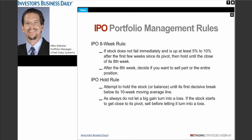So the next thing is, after that 8 weeks, you're really kind of on your own. You've got a choice. You have to look at it. That's where you have to analyze the stock and say, do I want to lock in all these gains, or do part of them or none of them? And we're going to walk through some examples there. And there's not really a wrong answer. It depends on how you want to play it.